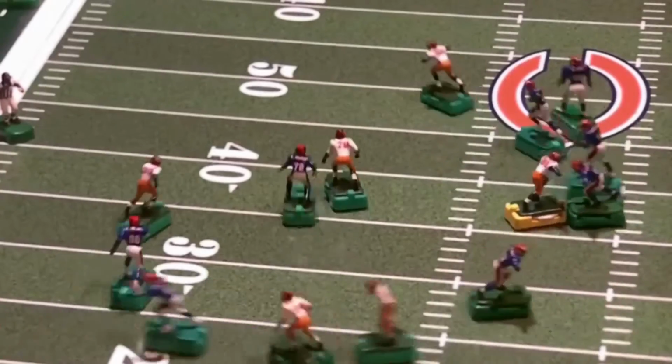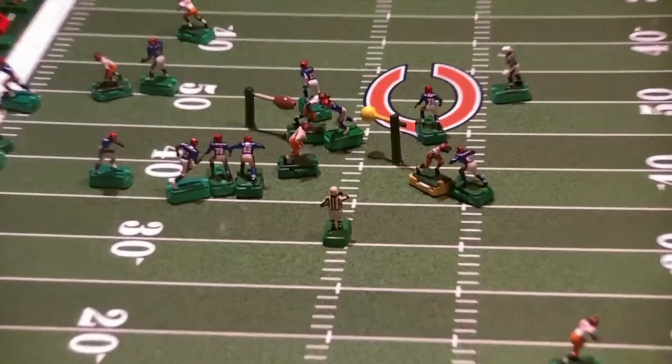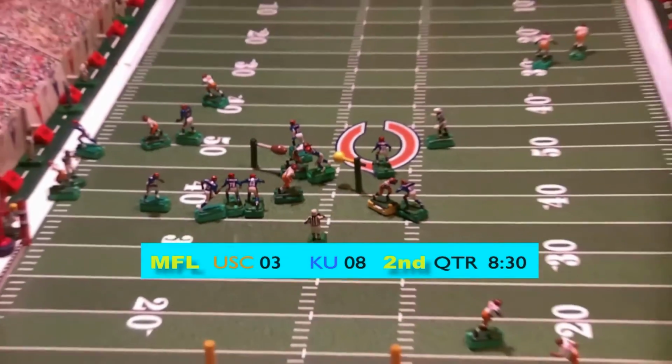And he was running back. Defense is there. That pass rush set that play up. The Jayhawks had a chance to increase their lead. The Trojans needed that turnover to get back into the game.